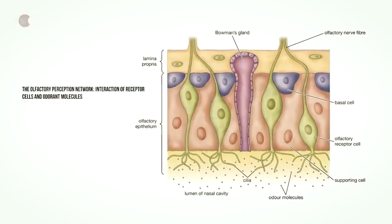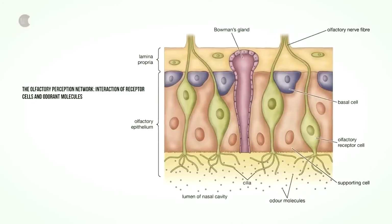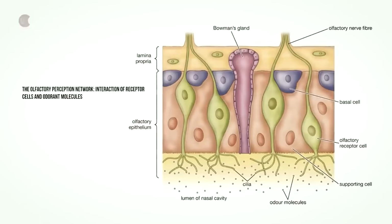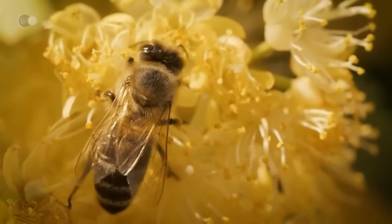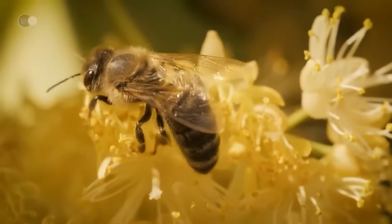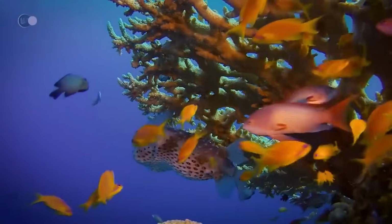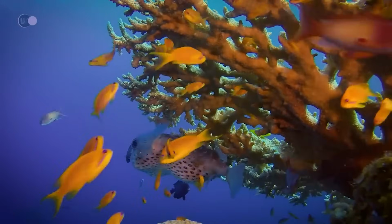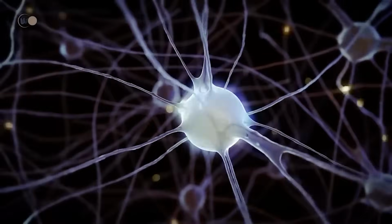Recent evidence shows that individual mammalian olfactory receptor cells can be activated by several different odorants, and that individual odorants activate several receptor cells expressing different receptor proteins. This combinatorial coding is also present in insects and fish, suggesting that it has been conserved in the evolution of olfaction. Consequently, there are striking similarities between species in the organization of the olfactory pathway, from the nature of olfactory receptor proteins to the organization of the olfactory central nervous system.